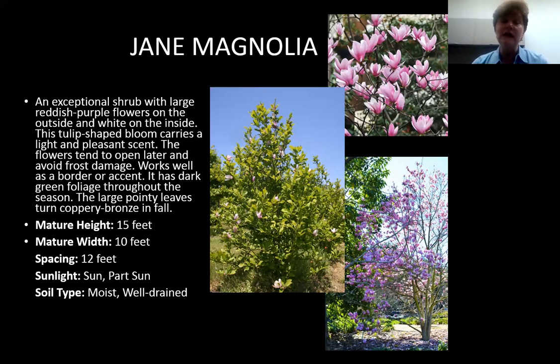And what's nice about the Jane Magnolia is that it blooms later than a lot of the regular Soulangeana or saucer magnolias. So it's not nearly as susceptible to a late frost that damages and browns out all the flowers. It has lovely dark green foliage throughout the season, with a very elongated leaf with a nice point on it. And then it has a beautiful coppery brown fall color.